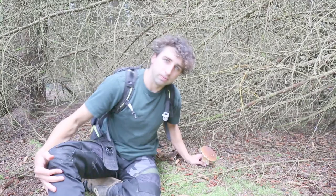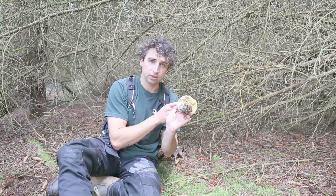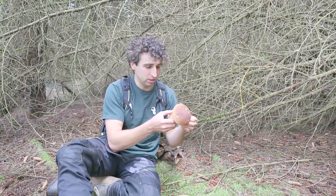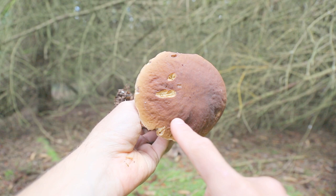Just found this mature porcini here. You can see that the older specimens actually have a yellow sponge. So they start off life white underside, and when they get older, they turn to yellow. Very bread bun-like on the top. Unfortunately, this lovely example is a bit past it and probably very maggoty, so I think we'll just leave this one to propagate as many spores as possible for next year. You can see very bread-like on the top, underneath quite yellow on the mature specimen.